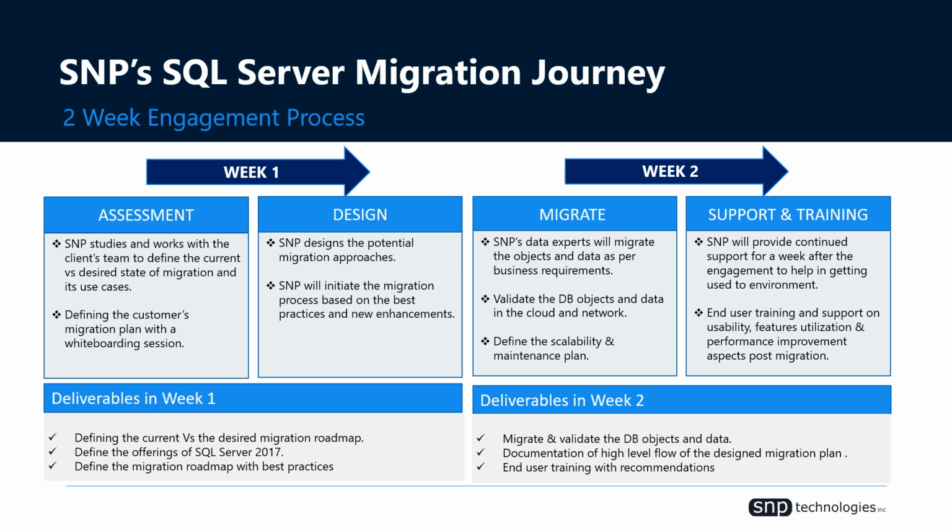As you can see, this is a streamlined approach to helping our customers migrate to a supported platform as quickly as possible and avoid any potential business interruptions and loss of data that could occur from a security breach.